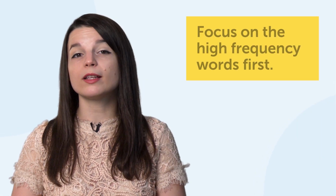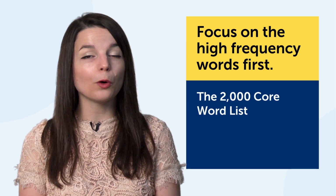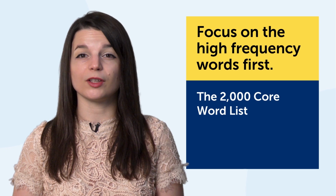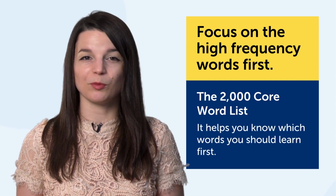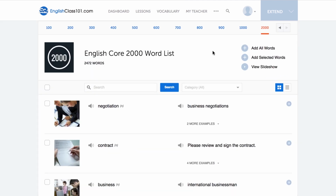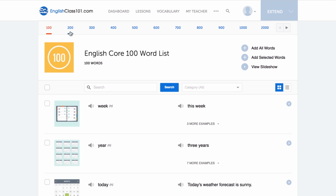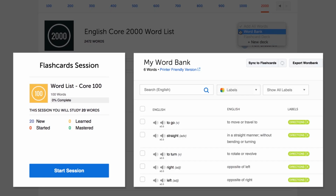The 5th technique, focus on the high-frequency words or the most common words first. The technology? The 2000 core word list, a list of the 2000 must-know words and phrases. So why is this technique powerful? Well, the fact is, there are tons of words out there that you don't need to know. If you're a beginner, you need to learn hello and how are you, and not random words like aardvark and cement. And with the 2000 core word list, you get 2000 carefully selected words and phrases, broken down by category. And this is more than enough for conversational fluency. You can learn the top 100 words first, then the top 200, 300, and so on, until you know them all. Remember, you can use flashcards or the word bank to study them.